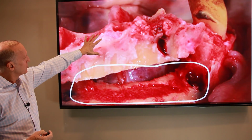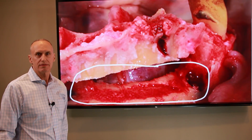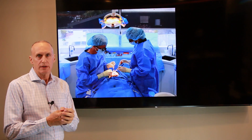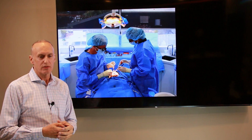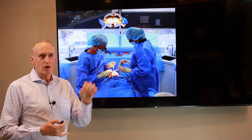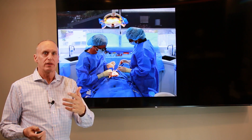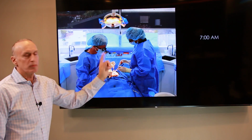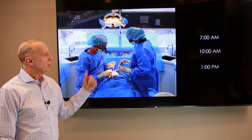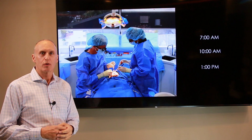So once that bone is gone and you're down to this platform, you are the same patient for the doctor. So when you're there on the day of surgery and you're draped up and ready for surgery, you are not unique anymore. You are the only thing separating you and any other patient treated last year, last month, earlier today, later today, is your appointment time. Are you the 7 o'clock patient? Are you the 10 o'clock patient? Or are you the 1 o'clock patient? That's it. That's the only way you're different than every other All-On-4 patient that they treat.